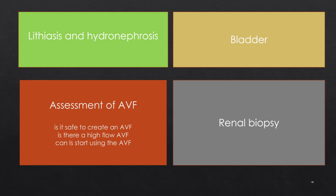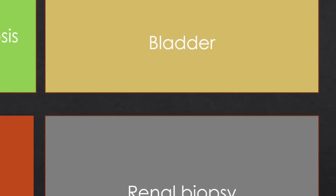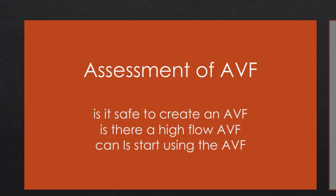So there's a few things that they suggested where point-of-care ultrasound can be helpful in nephrology. Looking at whether there's stones, significant hydronephrosis, bladder scanning, assistance with renal biopsies, and then in the assessment of AV fistulas, you can look at whether it's safe to create an AV fistula, whether there's high flow in a fistula, and also looking at the maturation of these fistulas.